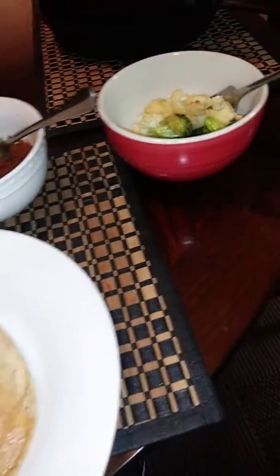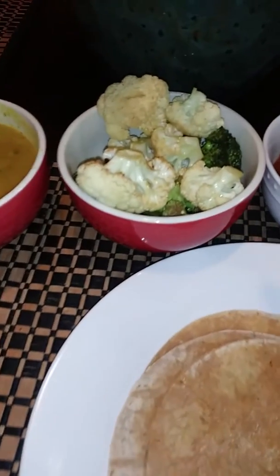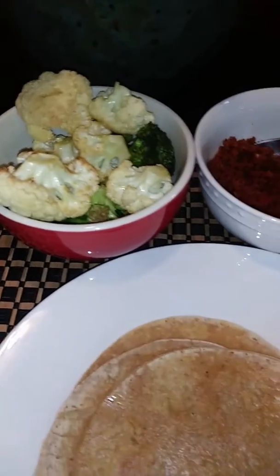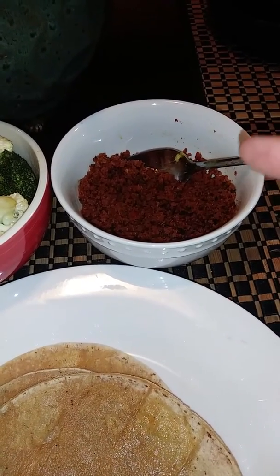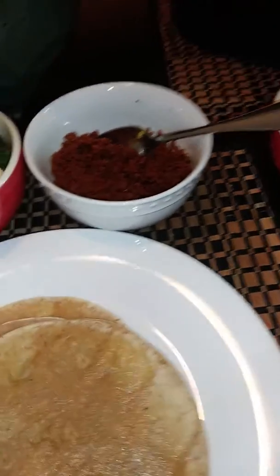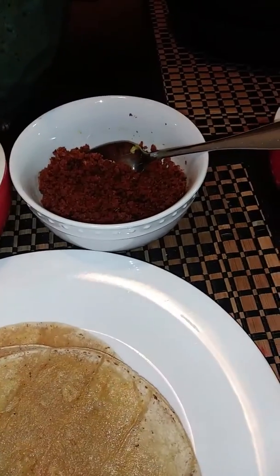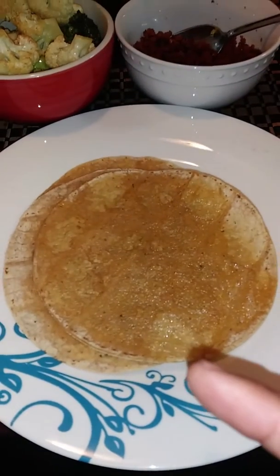So you see what I have up here. Got the good old bean soup right there. Got some oven roasted broccoli and cauliflower. This is chopped up vegetarian sausage, Field Roast brand, the only one that I know of that has no soy and no other bad things in it. And then I got smaller pieces of broccoli and cauliflower that I'm going to put on my tortillas.